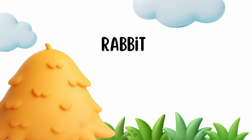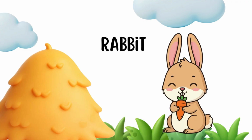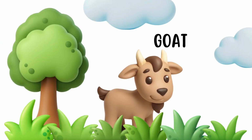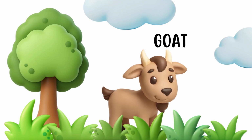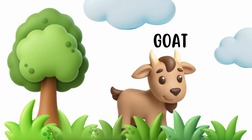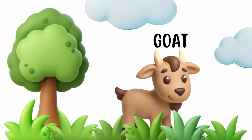This is a rabbit. Rabbit says, "Squeak." Rabbits are soft and cute. This is a goat. Goat says, "Meh." Goat gives us milk.